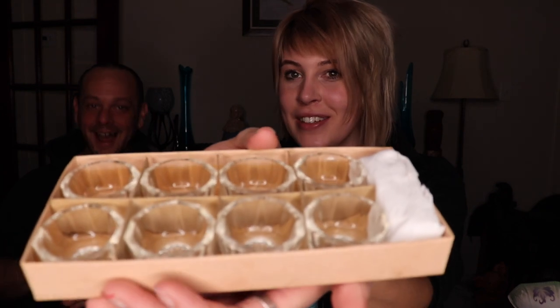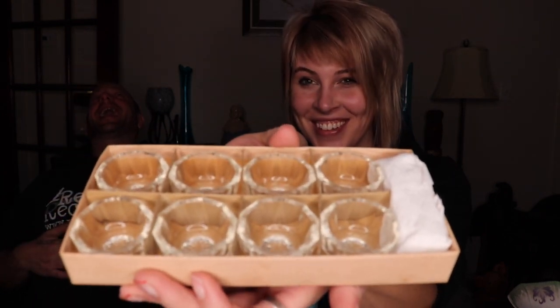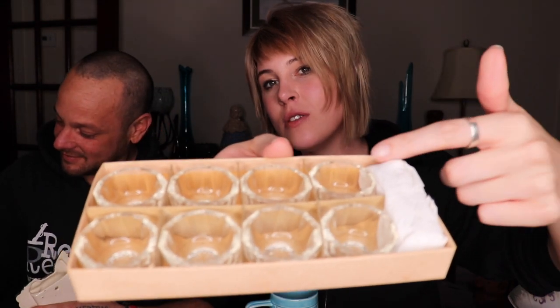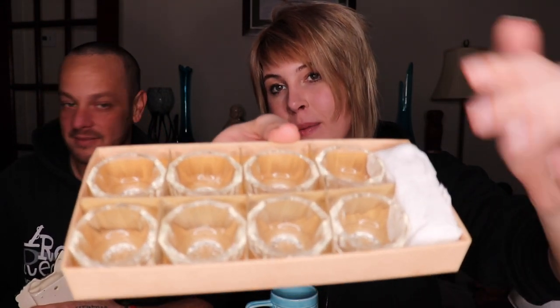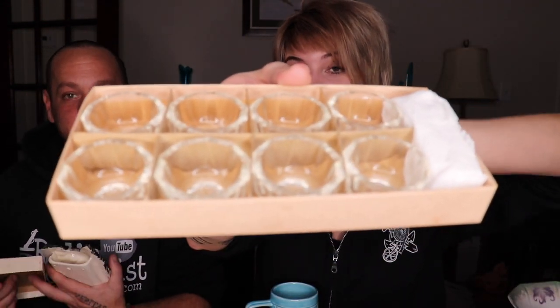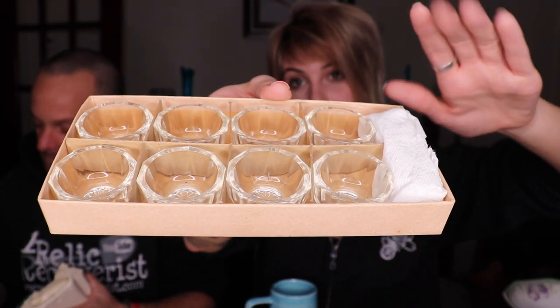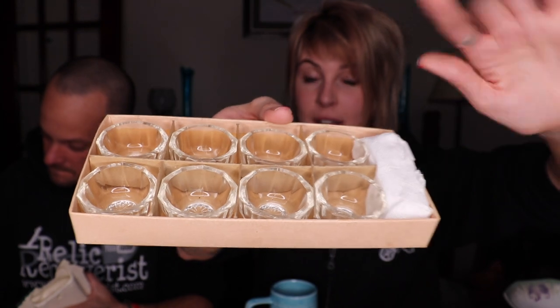Look, salt cellars. So I believe these are Bohemian salt cellars. There are also spoons that go with them. It is a complete set. They are still in the original box. Unfortunately, not all the spoons are here. Some have broken. But it is a nice set of salt cellars.